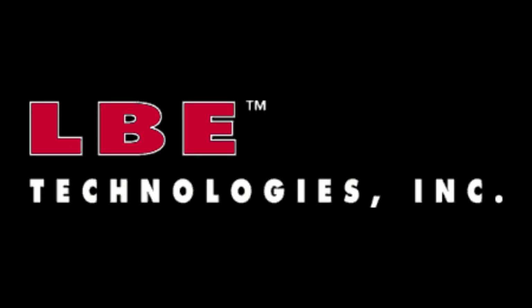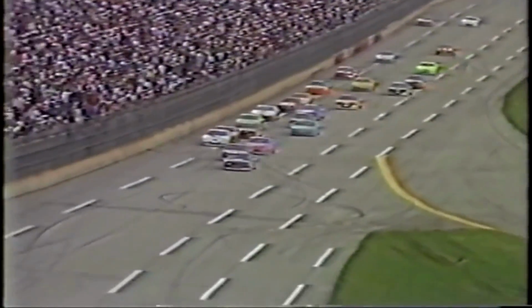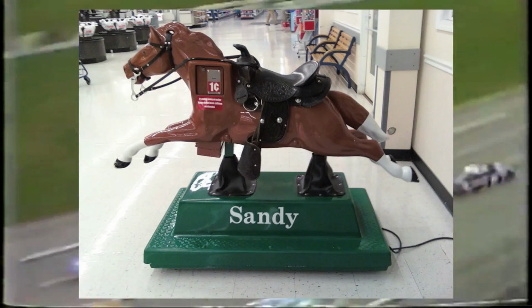And the first people to recognize this is a little Silicon Valley team by the name of Location-Based Entertainment Technologies. And while I really don't know what led to the inspiration of creating a NASCAR-themed simulator, I want to believe they got the idea from those little horse rides you see, like the Sandy rides at Meijer stores if you're from the Midwest.